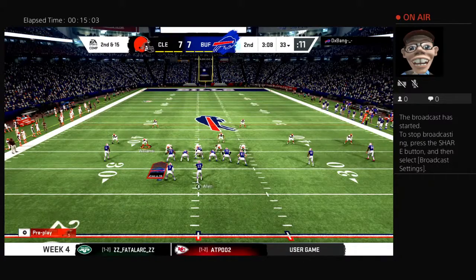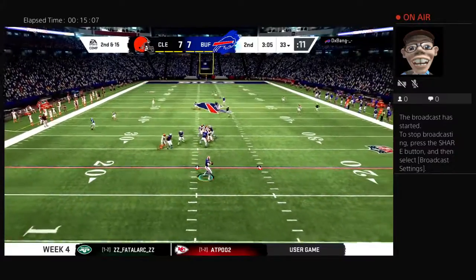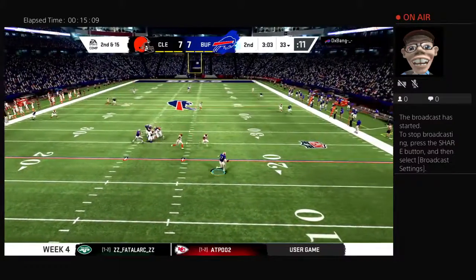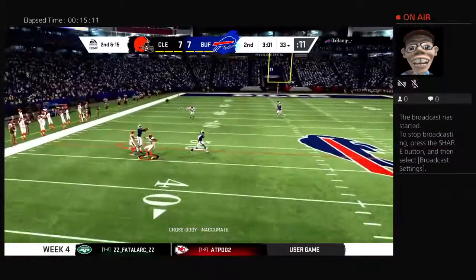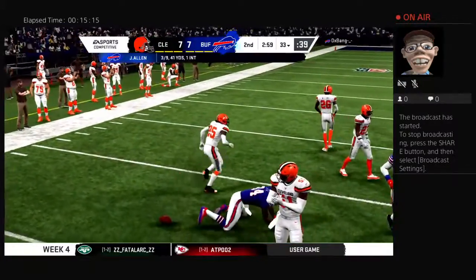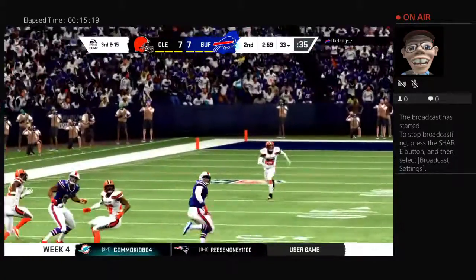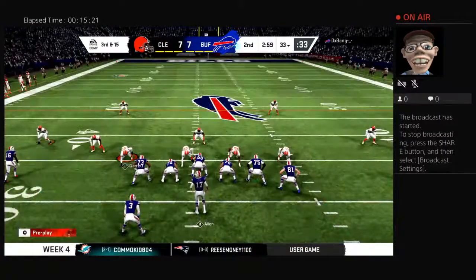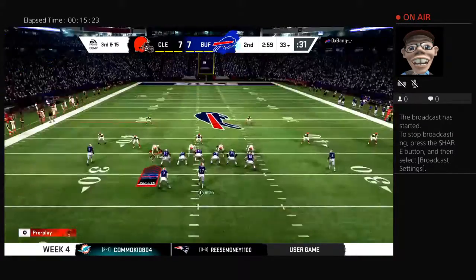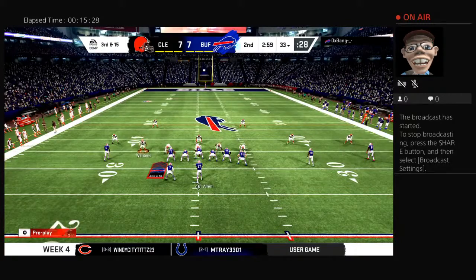Like 22, he's coming. 22's coming. Allen. Escaping the pressure right. And that going to be incomplete. A lot of contact, no call, and it's 3rd down. They went with a dime look on defense. 2 extra defensive backs on the field and covered up essentially every blade of grass. That allowed them to disrupt the play.